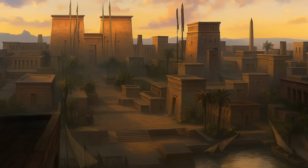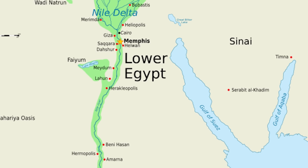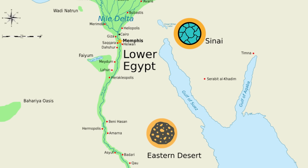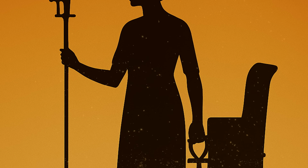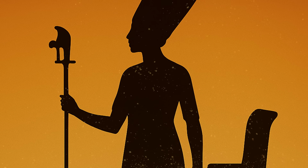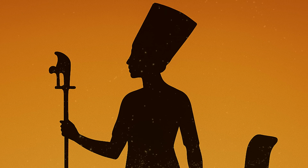All this was facilitated by a strong central government at Memphis, which coordinated foreign trade and mining expeditions for turquoise in Sinai or diorite in the Eastern Desert. One of the most remarkable personalities of this era was Queen Meneth, Den's mother. When King Djet died while his son Den was still a child, Meneth likely assumed the powers of regent, effectively becoming the first woman to rule Egypt.